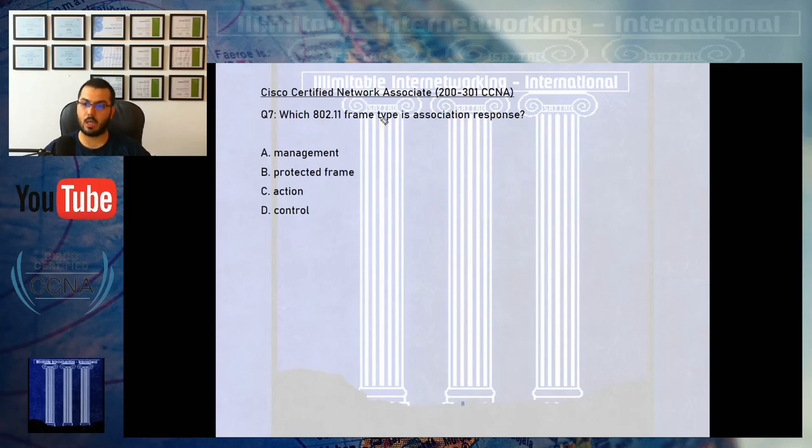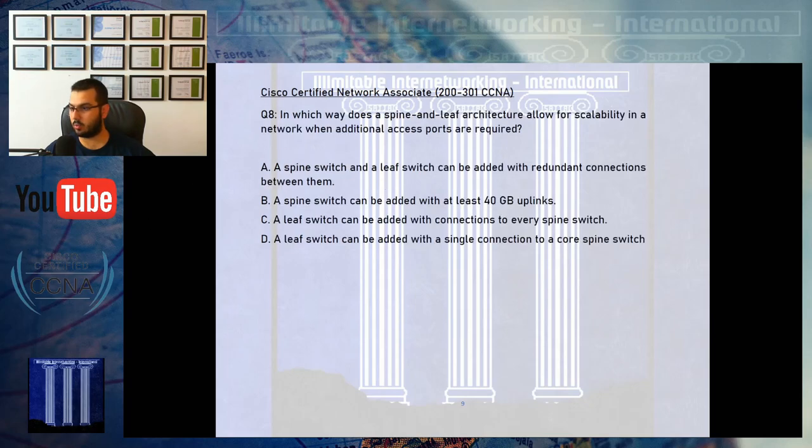Okay, question number 7. Which 802.11 frame type is association response? 802.11 is wireless, and in the wireless chapter, have we mentioned the frame types? No, I didn't. But based on some research, I believe association response, I believe it's the management frame. I'm almost sure that it will be the management frame, is an 802.11 association response frame. Okay, you can even search that further on the internet or using the official cert guide of Cisco. Okay, so question number 8 will be the next.